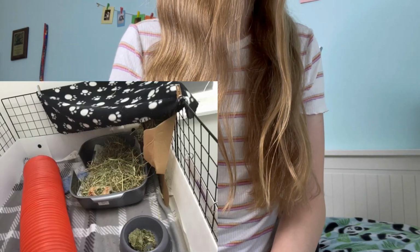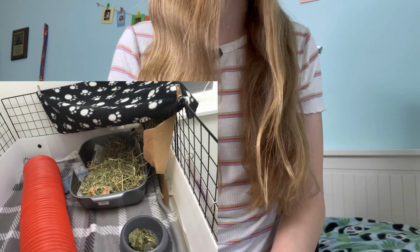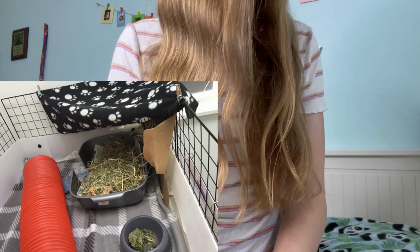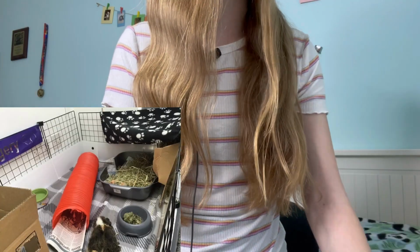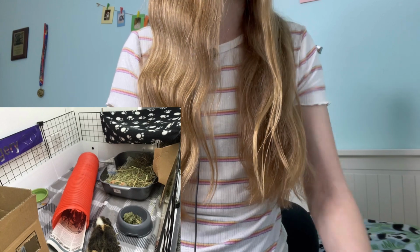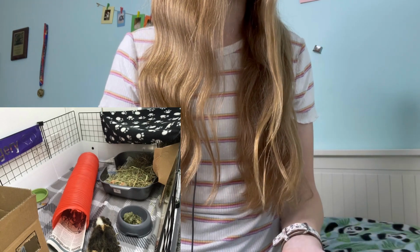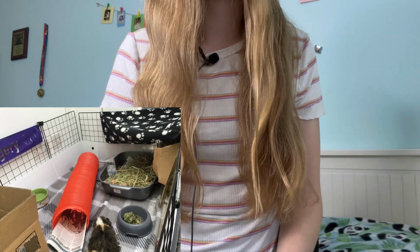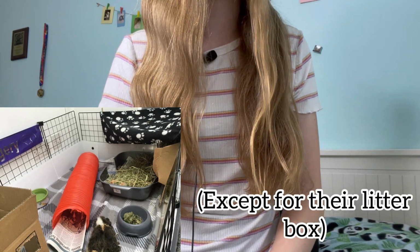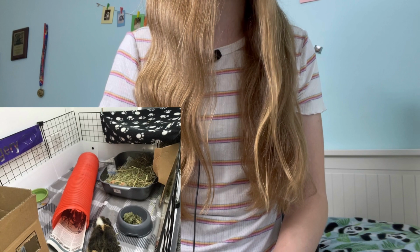I can see that you have a little toy in their litter box and a bunch of hay. That's great. You have a little bowl there. I don't know what's in that bowl, but yeah. You also have this red plastic tunnel. I would just be careful to make sure your guinea pigs don't chew on that tunnel, because my piggies will chew on any plastic. That's why I have no plastic in their enclosures at all. I'm just very overprotective with that, but yeah.